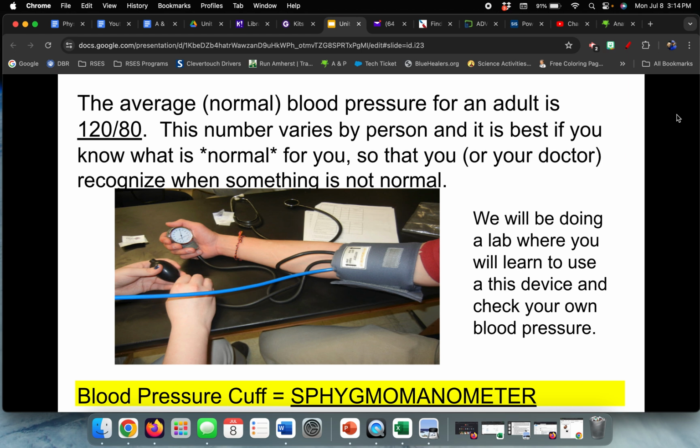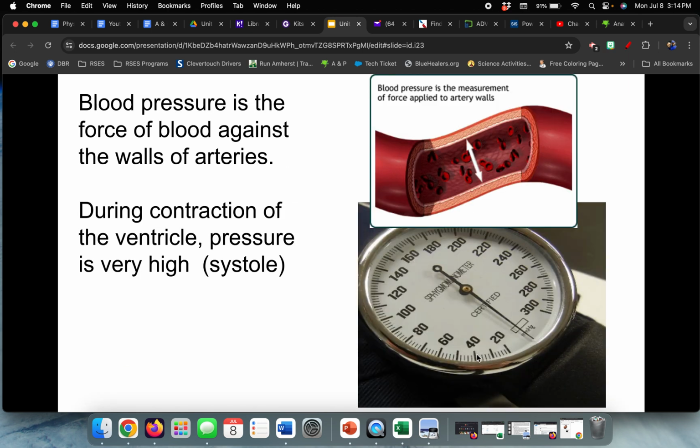But whatever your normal is, if it gets away from that, then that's when you want to worry about it with your doctor. Hopefully we will get these in time, and they're called a sphygmomanometer, which measures our blood pressure, and we'll practice how to do that. Blood pressure is actually the force of blood against the walls of the arteries. Again, it's highest during systole because the ventricle is contracting, increasing the pressure, and actually pushing the blood out.